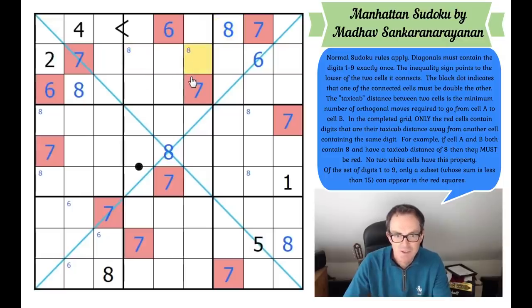One of these two must be an eight now. You are kidding me. One, two, three, four, five, six, seven, eight. This one can't be an eight. The eight must go here. The eight must go here. Oh, and we've just got two more. That one maybe. Does that hit either of those? One, two, three, four, five, six, seven. Oh no, it doesn't.